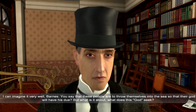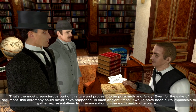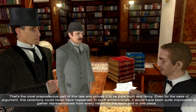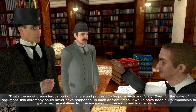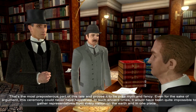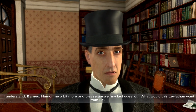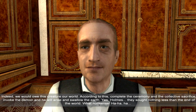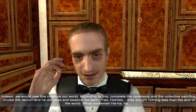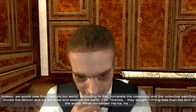You say that these people are to throw themselves into the sea so that their god will have his due. But what is it about? What does this god seek? That's the most preposterous part of this tale, and proves it to be pure myth and fancy. Even for the sake of argument, this ceremony could never have happened. In such ancient times, it would have been quite impossible to gather representatives from every nation on Earth and in one place. I understand, Barnes. Humour me a bit more and please answer my last question. What would this Leviathan want from us? Indeed, we would owe this creature our world. According to this, complete the ceremony and the collective sacrifice, invoke the demon, and he will arise and swallow the earth. Yes, Holmes, they sought nothing less than the end of the world. What nonsense!